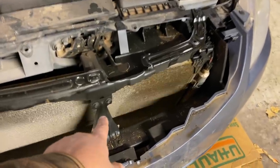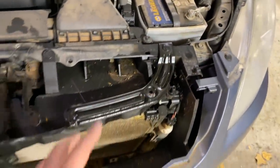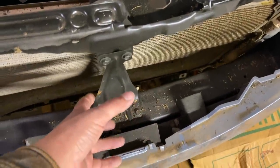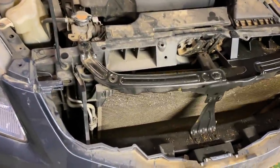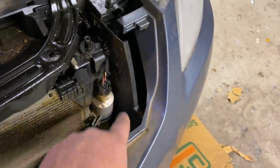The next part, we're gonna have to take these bolts out here. We're gonna have to take this clip out here, bolt there, clip there. We'll get this piece right here off, this metal bracket right here off, and we'll probably go ahead and take these two bolts out and just pull this whole thing as one assembly. That makes more sense. We'll take this line off the condenser. We'll pull the condenser out after taking this connector off.